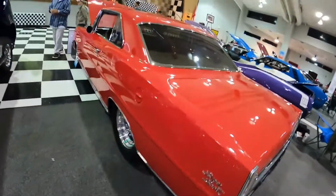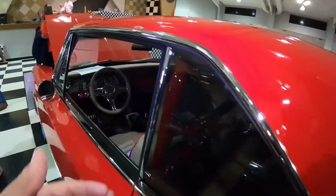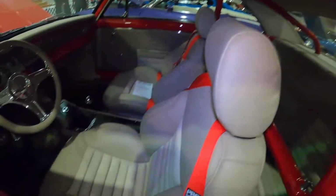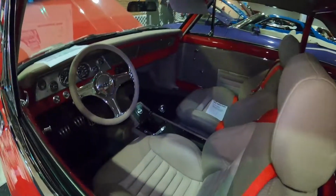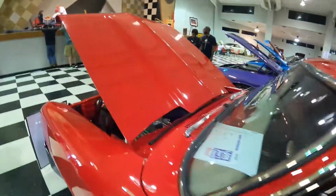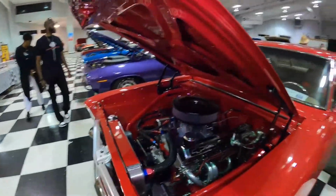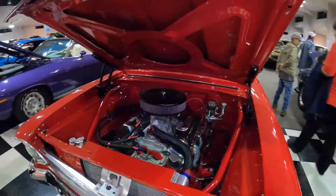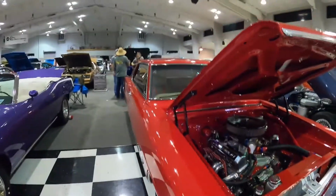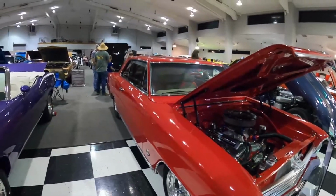Here's a Super Sport. They've added a roll bar to it. Look at that. See that? Look at that interior on that one. Man, that's a nice looking car right there. 1966. Same year as me. I'm a '66 model, but I don't know if I've held together as well as that.